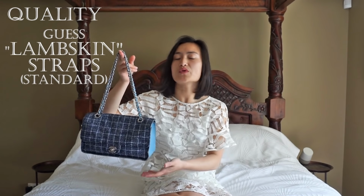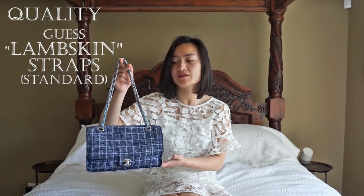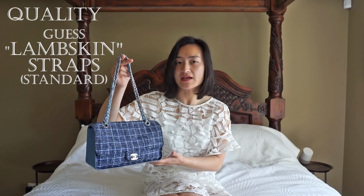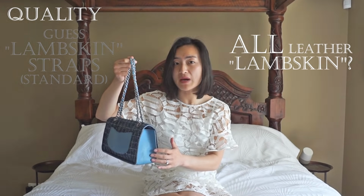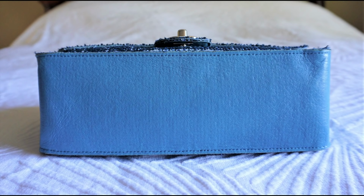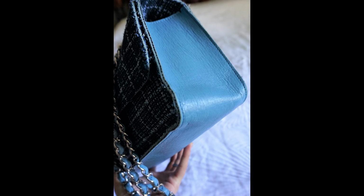Unfortunately, the listing didn't clarify what type of leather is used in this bag, although I'm going to guess that the straps are most likely lambskin, which is standard. And therefore, if that's the case, it would make a lot of sense if the rest of the leather is also lambskin to match. The surface is smooth with a tiny bit of texture from the natural grain of the leather, and I am really grateful for this because I believe it will help to conceal any future accidental markings and also better suits the casual texture of the tweed.